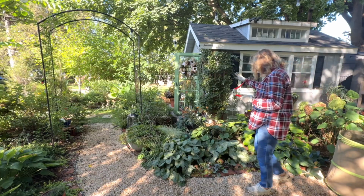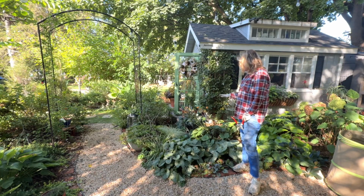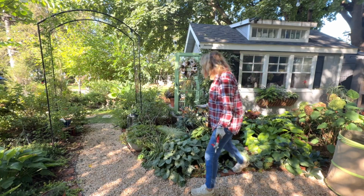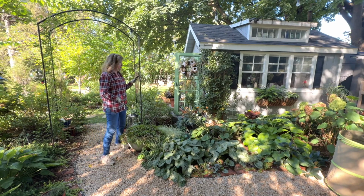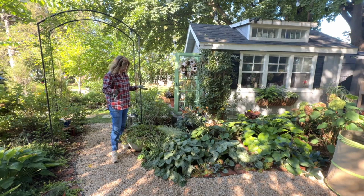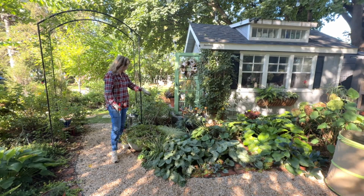All right, so since we just did this container, I think it makes sense to get started with cleanup back here. I really have done absolutely nothing, really nothing to this side of the garden. So this was my original shade garden space and it's just filled in really nicely. I love it. There's not a lot to do, but I do have some deadheading I want to do.